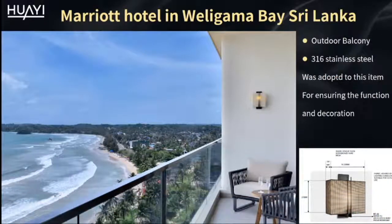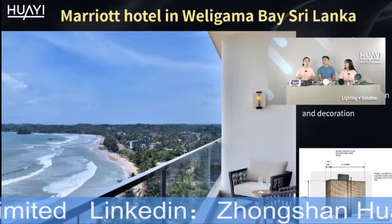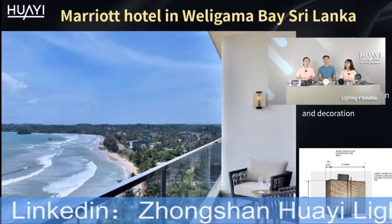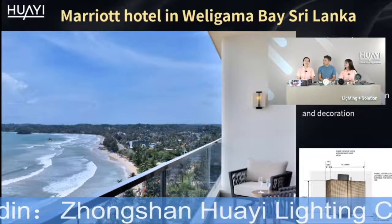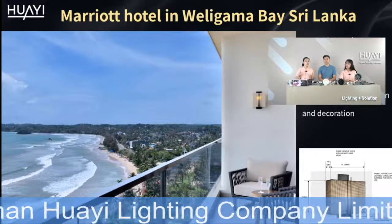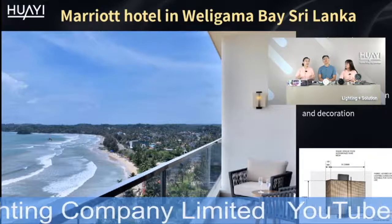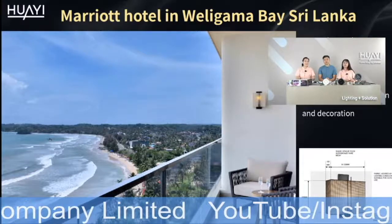I also want to show another lesson I learned here. At the beginning, the client required stainless steel material, but they didn't mention which grade they would require. Since we didn't have the chance to visit the site directly, we initially proposed 304 grade stainless steel. But the truth finally proved that it was not enough. Later on, after the negotiation, we replaced the whole batch of these balcony lights with 316 stainless steel. So it's a very costly lesson.